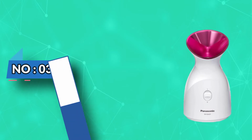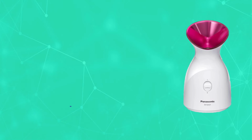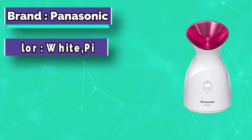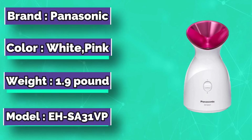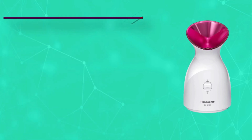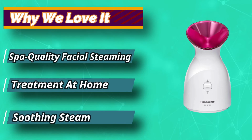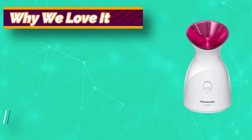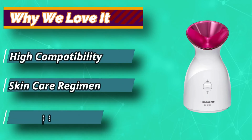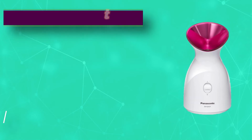Number 3, Panasonic Facial Steamer. This Panasonic pick is top searched across the web and offers a quicker treatment that steams your skin for 6 minutes. Reviewers like that it's lightweight and portable, though some say it's pricey considering the shorter steaming time. Spa quality facial steaming treatment at home. The Panasonic Face Steamer lets you enjoy spa-like facial sauna treatments at home with a relaxing 6-minute steam cycle to soothe and refresh the skin.